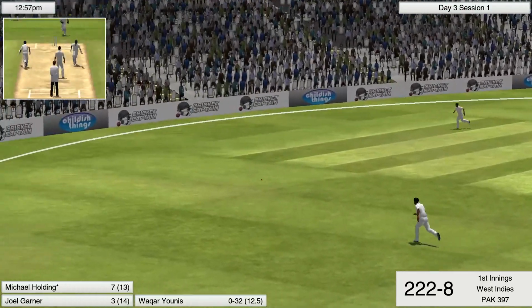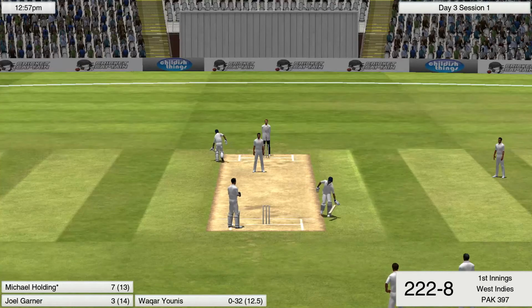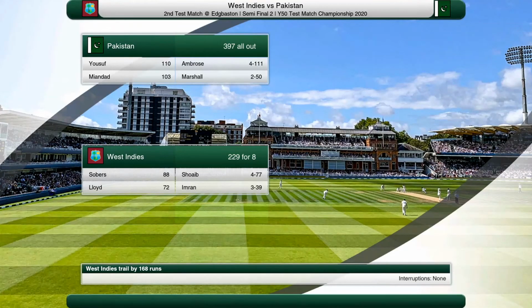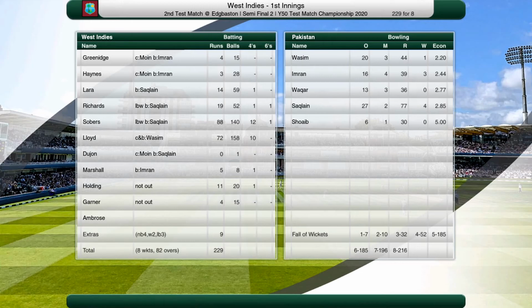Well, that's a lovely cover drive from Michael Holding all the way along the carpet for 4. And that will be lunch on day 3. 99 runs scored in that session for the loss of 4 wickets. But unfortunately for the West Indies, 2 of those wickets included Garfield Sobers and Clive Lloyd. They both played very well, sharing in a partnership of 133 and ending up with 88 and 72 respectively.